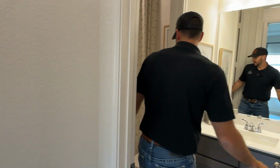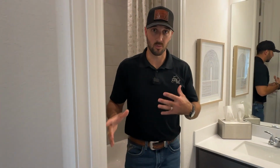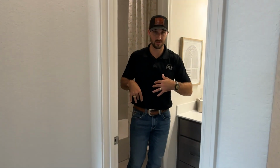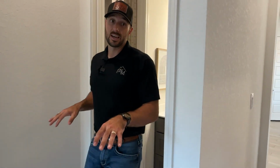Again, what I really like whenever they do this with these bathrooms is separating these out, especially if you have kids around the same age who need to use the bathroom at the same time. One in here, one in the bathroom taking a shower. You can kind of split it up. They can close that door and they're set, right?